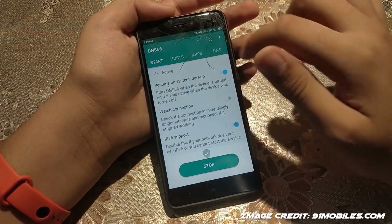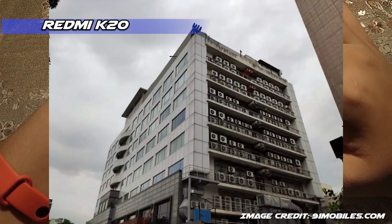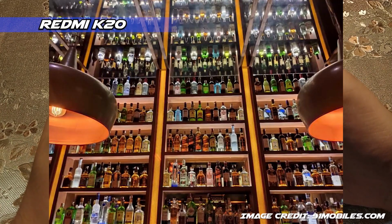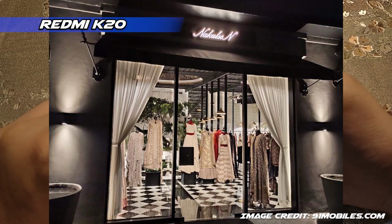The Redmi K20 produces very good daylight photos, with details and colors being very accurate. The low light photos were also very good, and the night mode helped reduce the noise and increase the overall brightness of the photos. The videos were very good, and the low light video was also the best in the group.